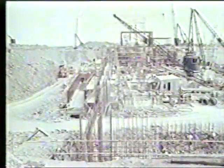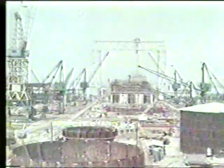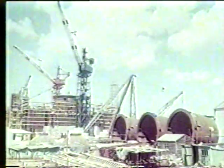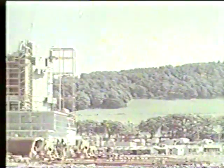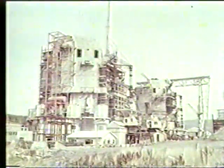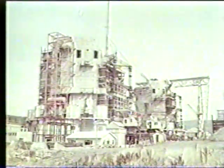At each station, the design and layout were influenced by a number of factors, the load-bearing capacity of the subsoil, for example, and care was taken to ensure that when completed, the buildings would blend with the surrounding countryside. At Hunterston, the station is sited below a hill. This is an advantage, as the reactor buildings will be somewhat taller than other stations because the fuel will be charged and discharged from the bottom of the reactors.